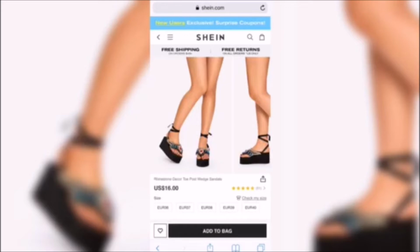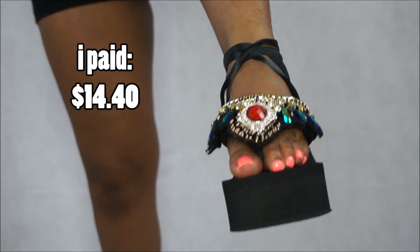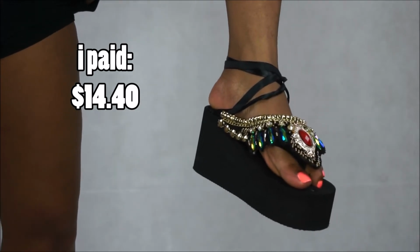Next, I got some rhinestone decor toe post wedge sandals from the website. I got it in a size European 38 because I am a size 7 in US women. Some of the most comfortable shoes I've ever worn.